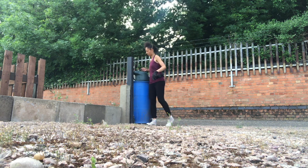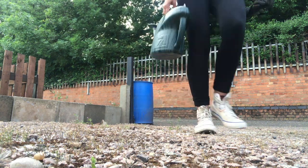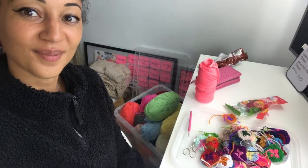And especially now that I've rearranged my yarn room, I absolutely love it in here. I usually have fresh flowers on my desk, and snacks, and I can listen to a podcast, and it's just bliss.